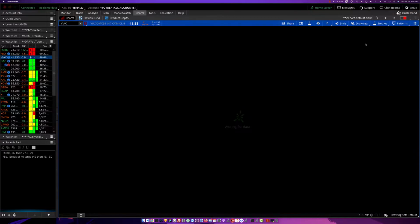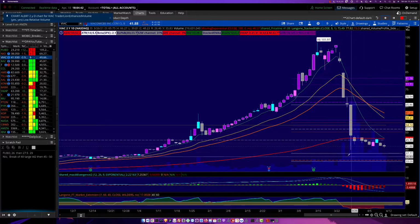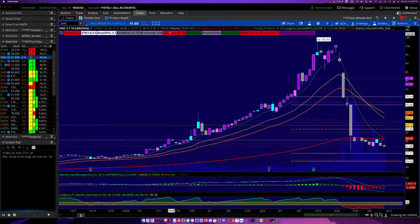Lots of people have been asking about Viacom. Has it found the bottom yet? Do we know what's going on? All right, so Viacom's kind of tricky. Negative ADX. 3% of the 60-day channel, negative VWAP, negative beta. I would really like to see this consolidate, and I don't really even want to talk about getting back into it until it gets above this 180-day EMA, which is currently at a $46 price level.